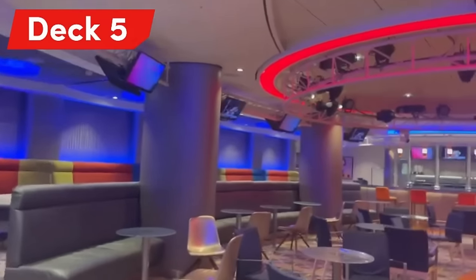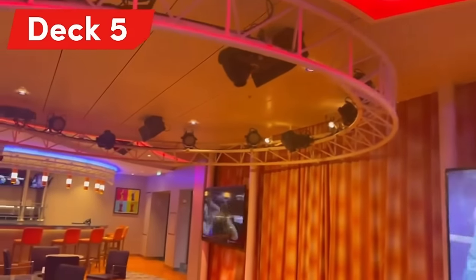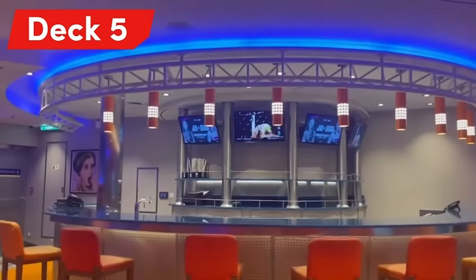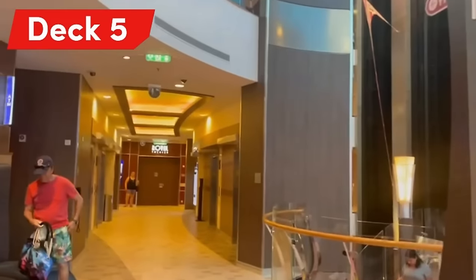On Air is mainly the karaoke venue in the evening. They also have sports on those TVs because there is no Playmakers on this ship. They will show some of the football games in here. They also use this room for trivia and other little events like napkin folding, arts and crafts.